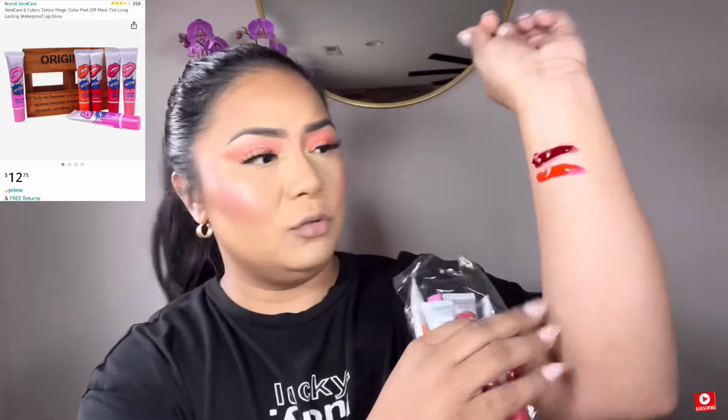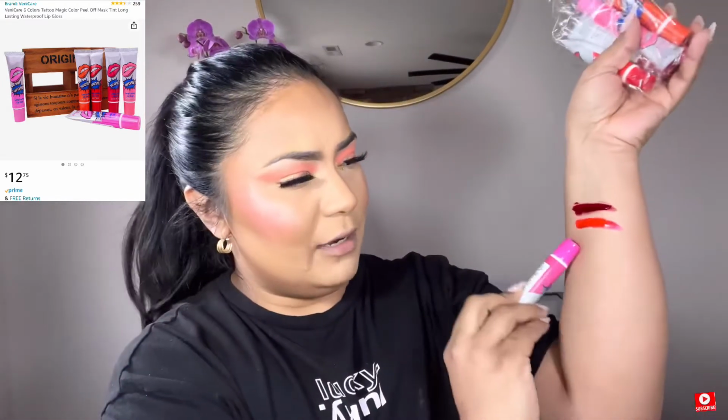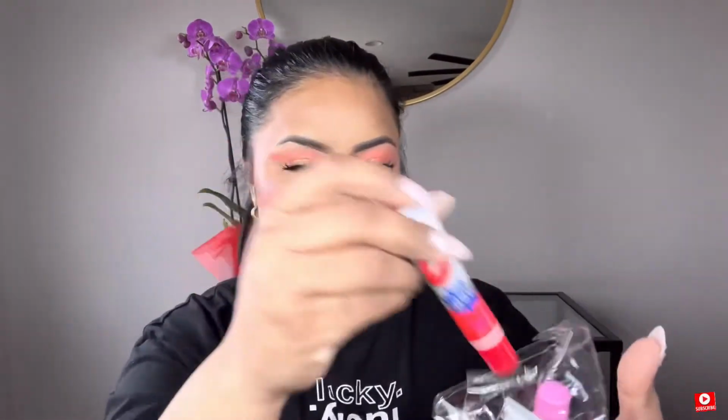And I'm gonna leave it, link it to you. You already know, I already tried 2. This one is the red one, and this one is the bright pink, which is this one. I don't know why it went orange. And then this, the darker one is this red one, which is 3 different kinds of pinks and 2 orange.